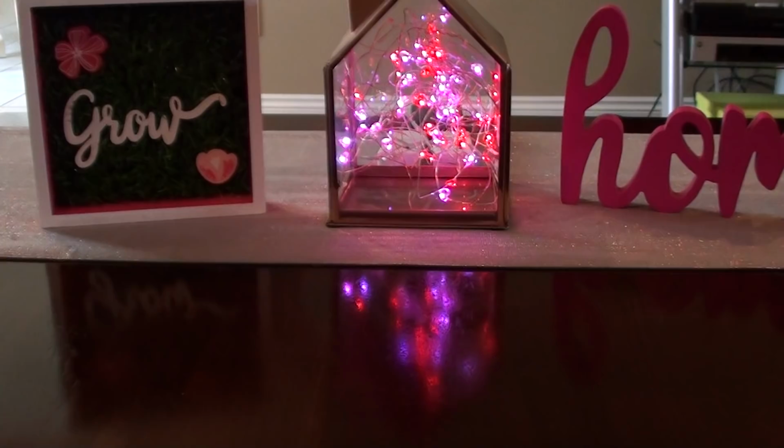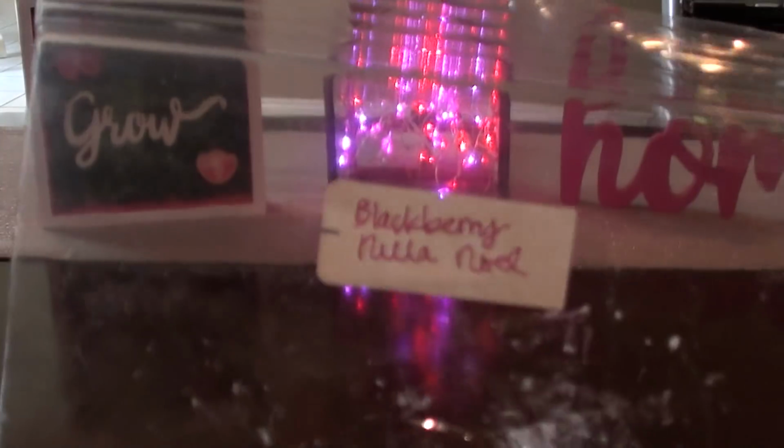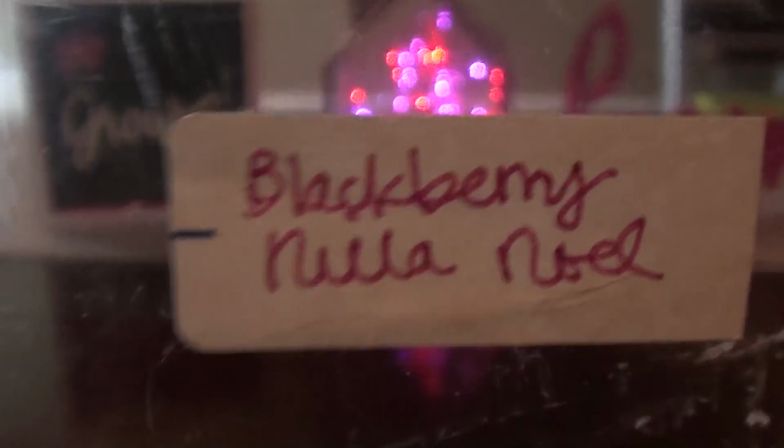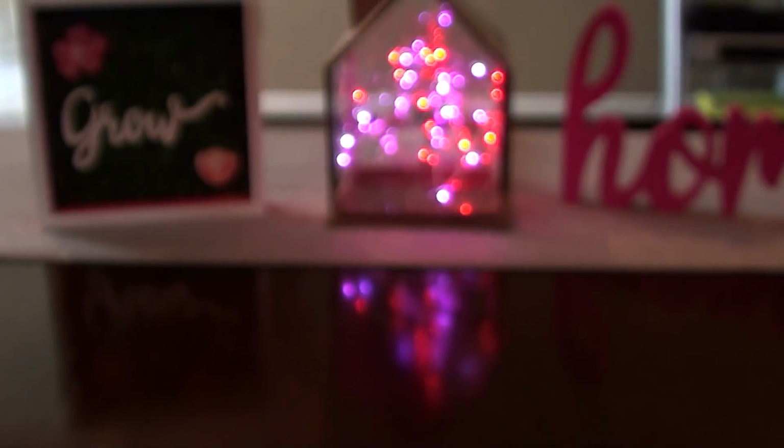Oh, whoops, I forgot one. This one fell in my lap. This is Blackberry Nilla Noel. Sorry, I didn't mean to cut off there. This is another one, the Apple Fritter Nilla Noel and this Blackberry Nilla Noel. I didn't love this one either. I know a lot of people like this blend too, but for whatever reason, it was mostly blackberry for me. And I wanted the Nilla and Noel to come out a little bit more. So that one would be a maybe.